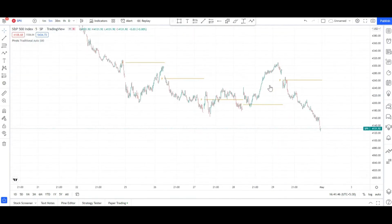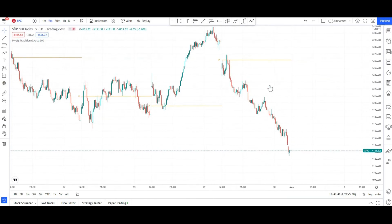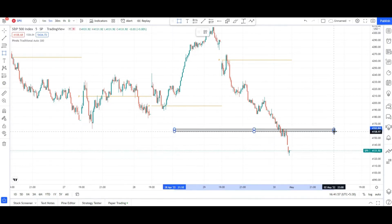Okay guys, right now we can see the analysis of SPX. So what we have to do is, you can see here. Okay guys, just I will somewhere here only.